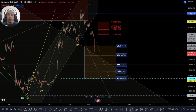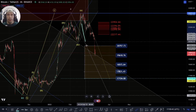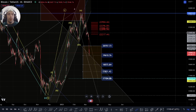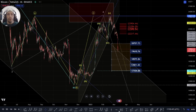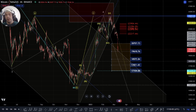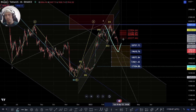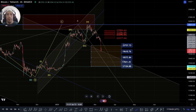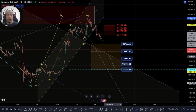Okay, so before we do jump into the subwave counting within this area here, I want to just discuss a few things. Previously we've talked about the fact that this could still be within a fourth wave as an A, B, and a C, and that could then lead us to having a sell off one more time in a bigger 5 wave move, looking to take this low of this 15,476. So we need to bear that in mind while we're having this move to the downside.